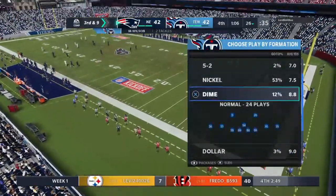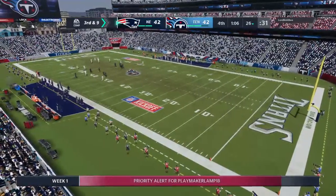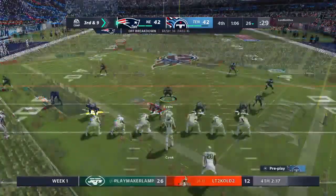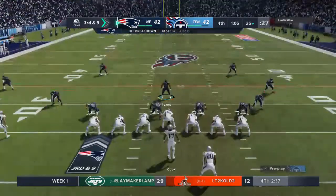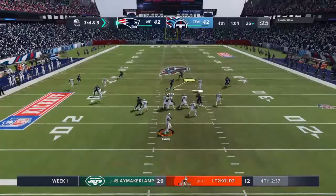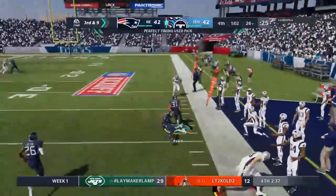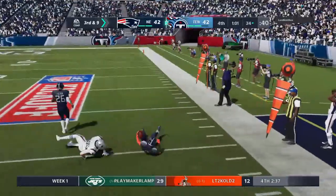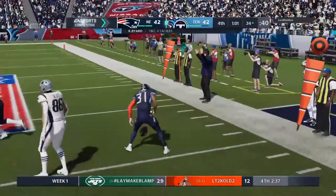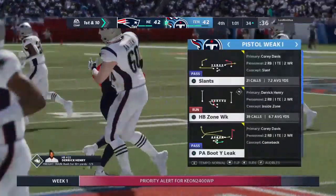As soon as I saw him break contain and get outside, my first thought and my eyes gravitated downfield because nowadays, most of these quarterbacks, when they do that, they want the big play downfield. They don't want to throw it short. In this case, he took the shot. And this is going to be intercepted, picked by Kevin Byard. And the return will be stopped at the 34-yard line.